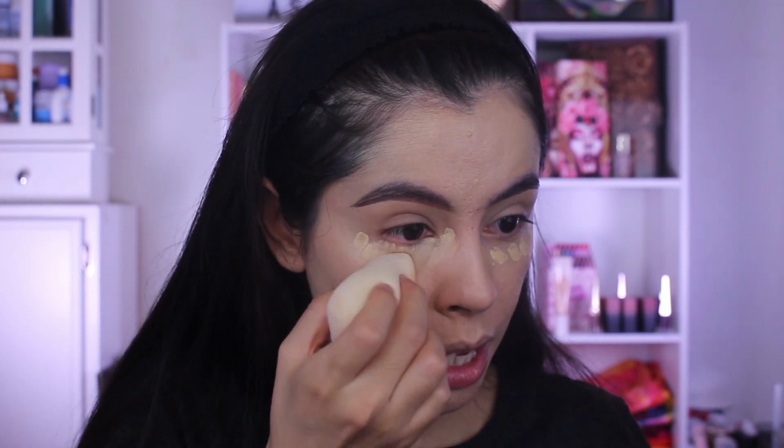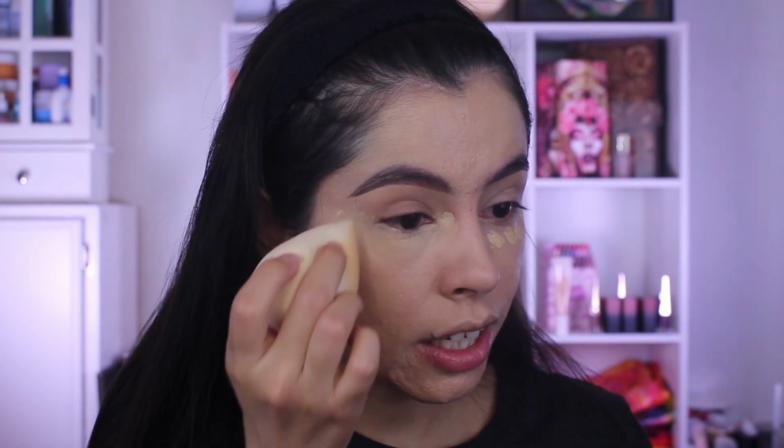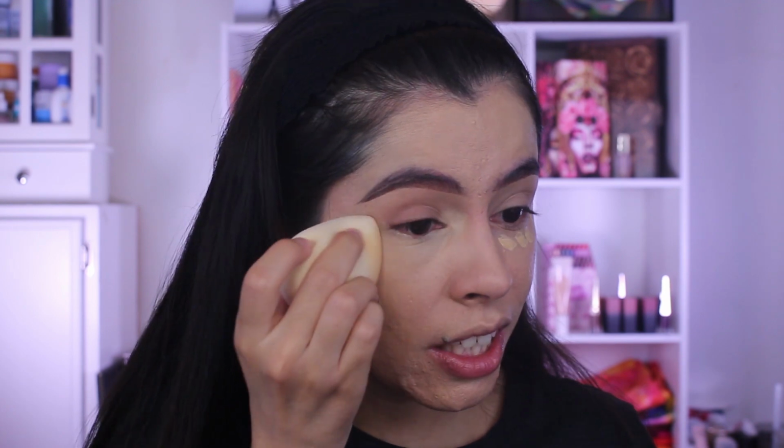I don't let it sit that much anymore because my under eyes can get a little dry. And if you guys can see, it's really yellow. I don't like that. It's just the fact that I got the wrong shade, but the concealer feels really nice. It's very hydrating, which again, I really like everything just super hydrating on my face. So I feel like if I get the right shade, I'll definitely keep using this. But this is just way too yellow for me.